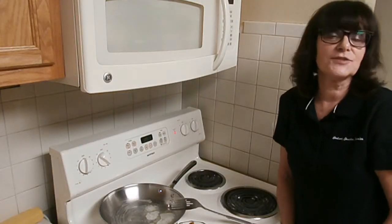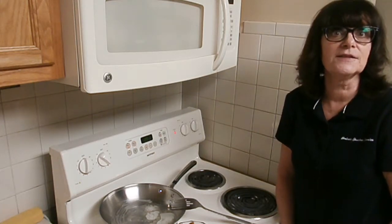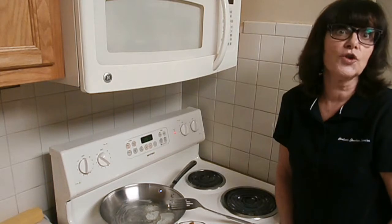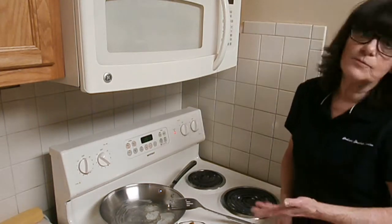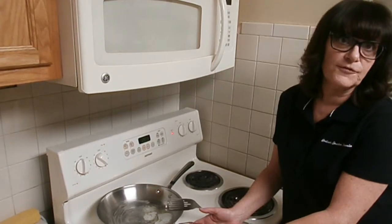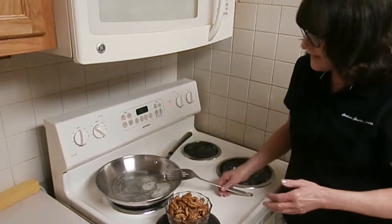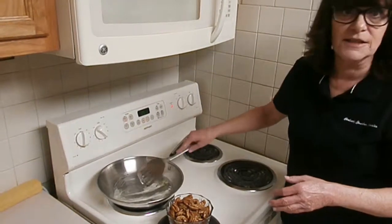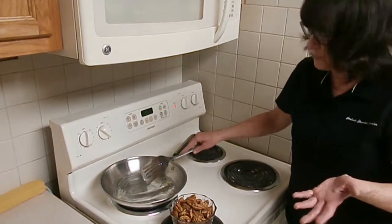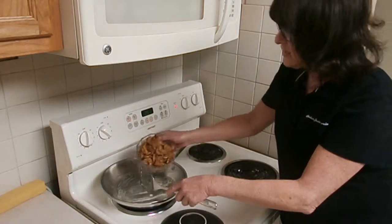Hi, I'm Christiane, originally from Würzburg, Germany, and today we're making the well-known Kentucky Derby bourbon pie. So what I did, I took the pecans, soaked them in bourbon for about 2 to 3 days in the refrigerator. Then I added some butter to a pan, just about a half a tablespoon, and now I'm going to roast the pecans on each side.